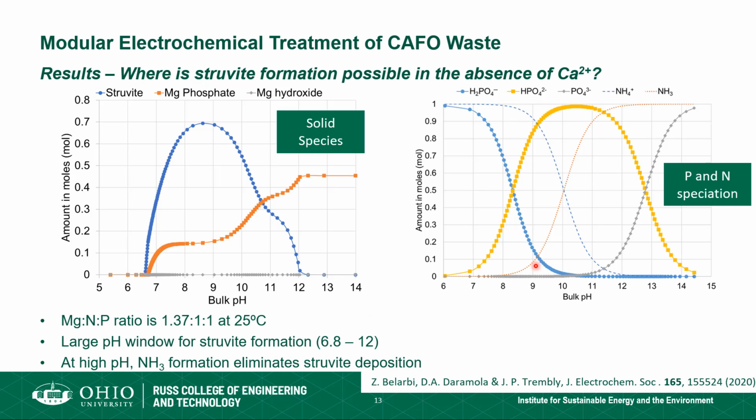And so what we notice is that when we have no calcium in the system, our struvite is going to form potentially between 6.8 and 12. Noting that below 6.8 and above 12, we will get no struvite formation. And you see that, in fact, when we have magnesium phosphate in the system, at these high pHs, we're going to form mostly magnesium phosphate.